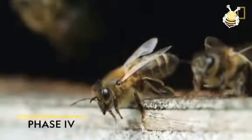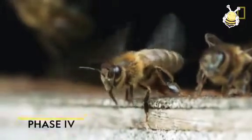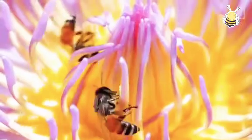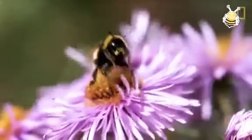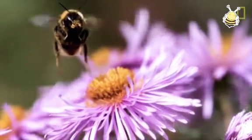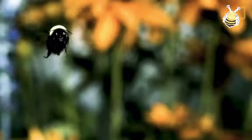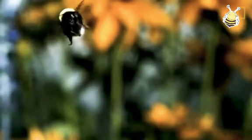The final phase is the most dangerous. It's the foraging phase, where workers leave the nest to find pollen to bring home and feed the colony. This phase starts around day 41 and lasts until about day 50. After a short life of constant work, most workers will leave the nest as death approaches. The corpses of those that die inside the hive are carried out by undertaker bees.